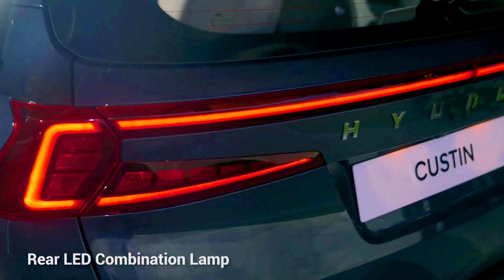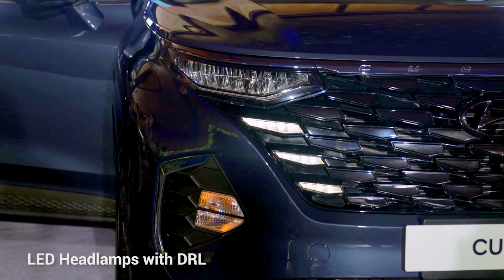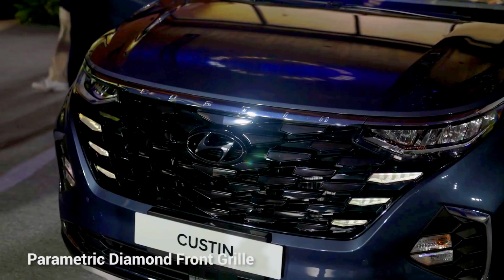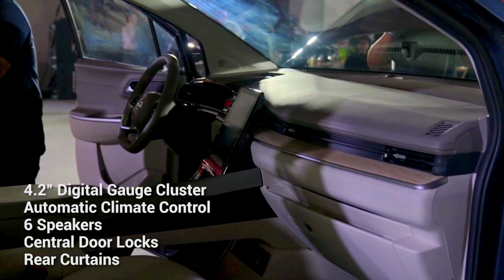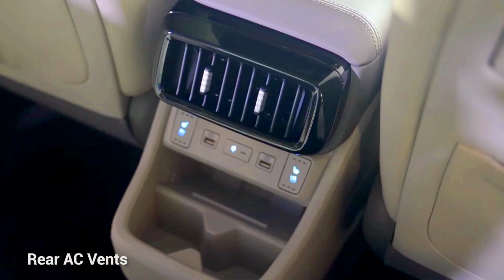Under the Custin's hood is a 1.5-liter turbocharged TGDI gasoline mill, which produces 168 horsepower and 253 Nm of torque. Power is sent to the front wheels through an 8-speed automatic transmission.